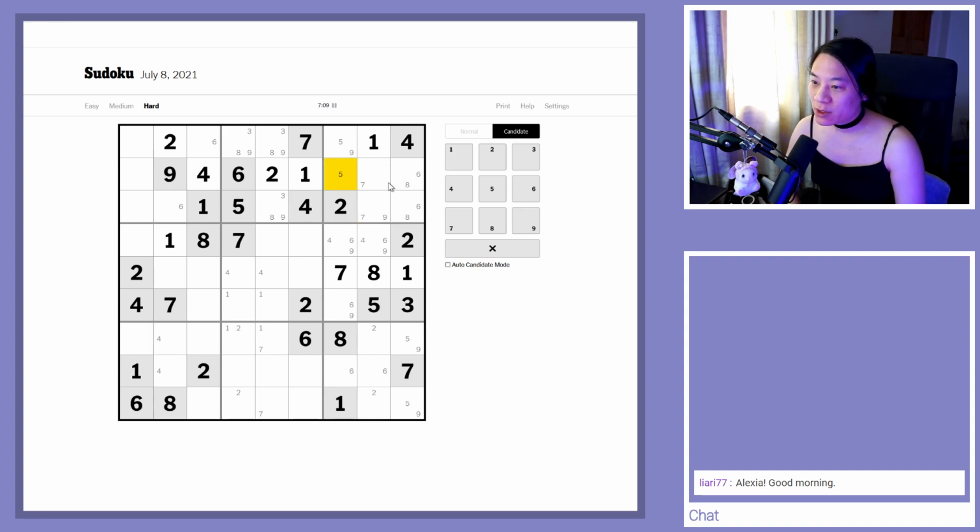Okay. What about this row? This row is now 3. Oh, hang on, hang on, hang on. Something's not right. Yep, the 6 is not actually there. So the 8 and the 6 are actually solved. So this is 3, 5, and 7. 3, 5, and 7. Not useful. Not useful at all. Frustrating. Okay, let's move on.